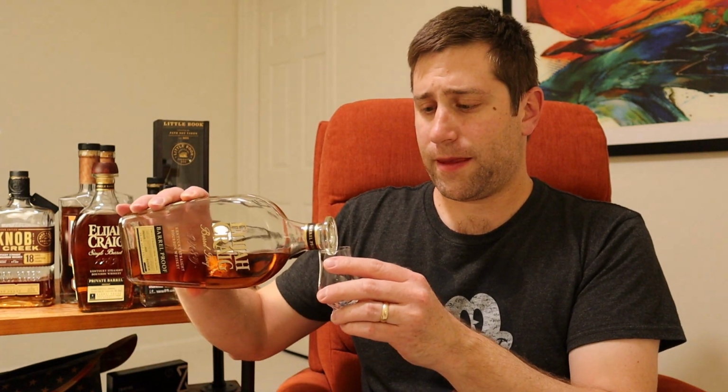A124, baby. Okay, so I picked this one for a few things, mainly because the age is a 10-year, 9-month, and it's 119 proof, computing to 59.5% alcohol by volume. We'll pour it up in the mini here. I only did this one because the age was lower. The proof's obviously far lower.